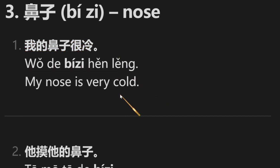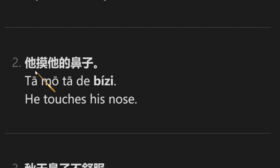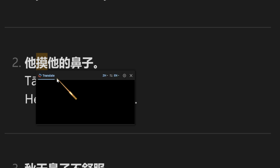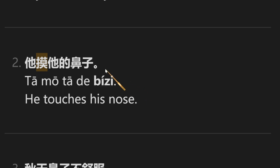Okay. Next one. He touches his nose. 他摸他的鼻子。他摸 to touch, to feel, grab, stroke, fondle. But it's a bit of an advanced word, I think HSK 4 or 5. So just for learning purposes, you don't need it right now.